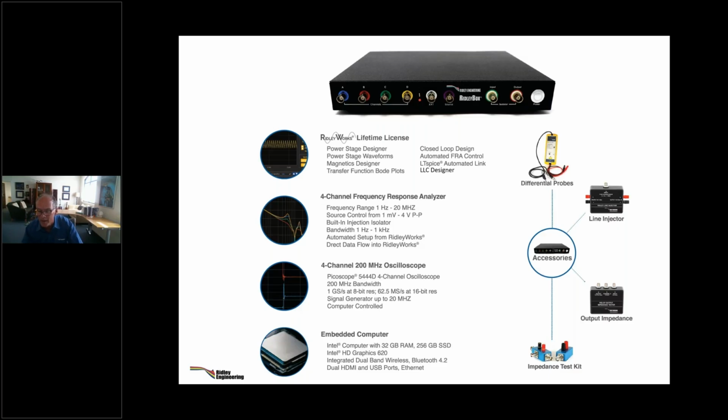Will Ridley Works support LLC? Absolutely. It does LLC. Does it do LCC? No, nor will it. But LLC is quite prolific these days, and yes, we do that. It's kind of like the Ridley IQ button. You put your specs in, you click Ridley IQ, it chooses the components of the LLC, and it's straight through. There's no iteration involved, which is great.